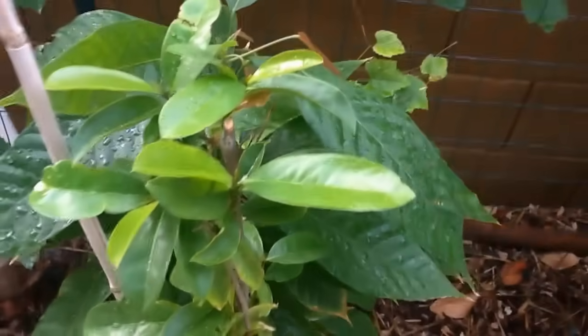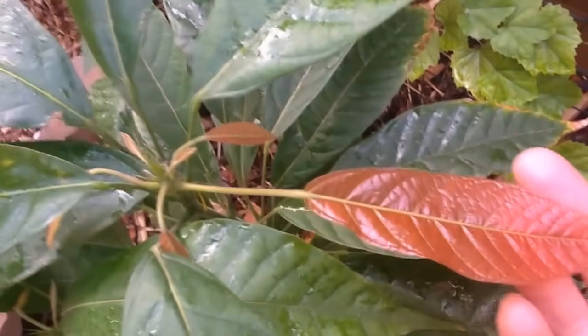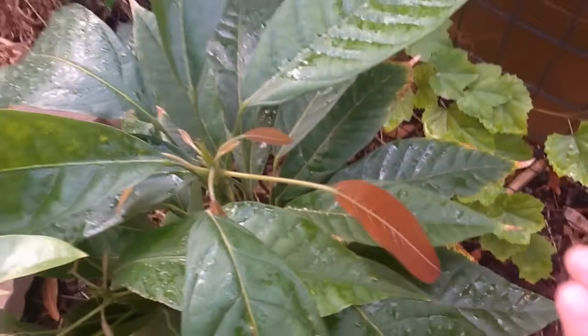Back here is a cacao or Theobroma. You can see what the new leaves look like. Almost translucent there.